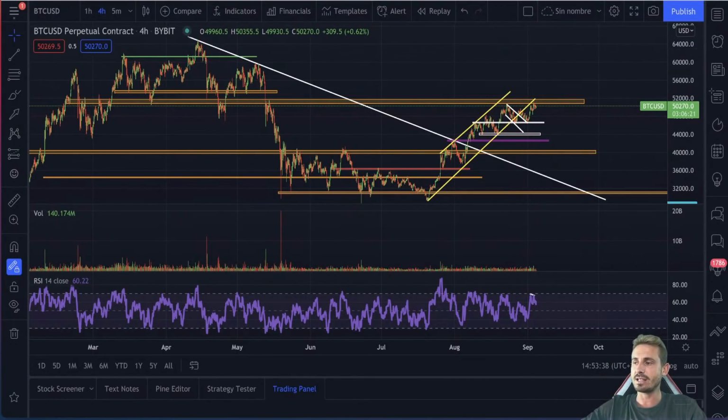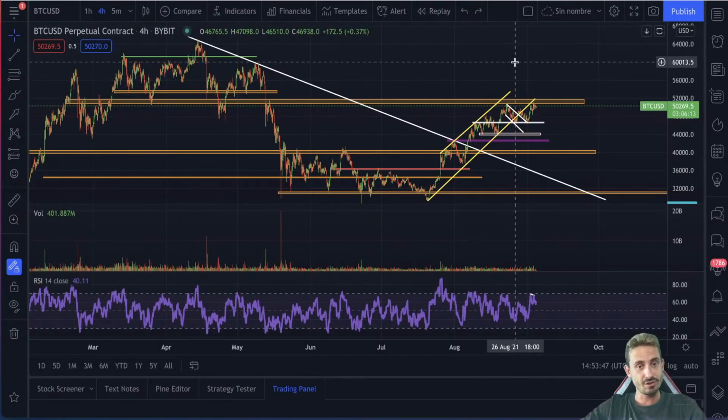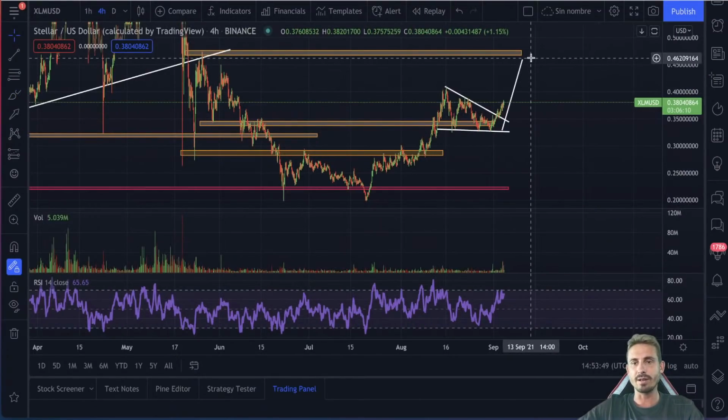Be ready, be protected, don't risk too much, because we are at a critical moment. If Bitcoin does manage to break $51,000, going to $53,000, $54,000, it's going to be extremely bullish for Bitcoin. We're going to see Stellar Lumens finally retesting 47 cents.